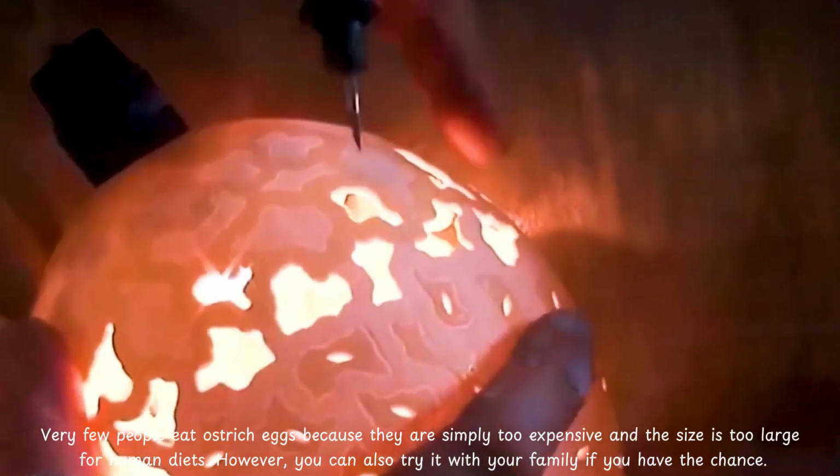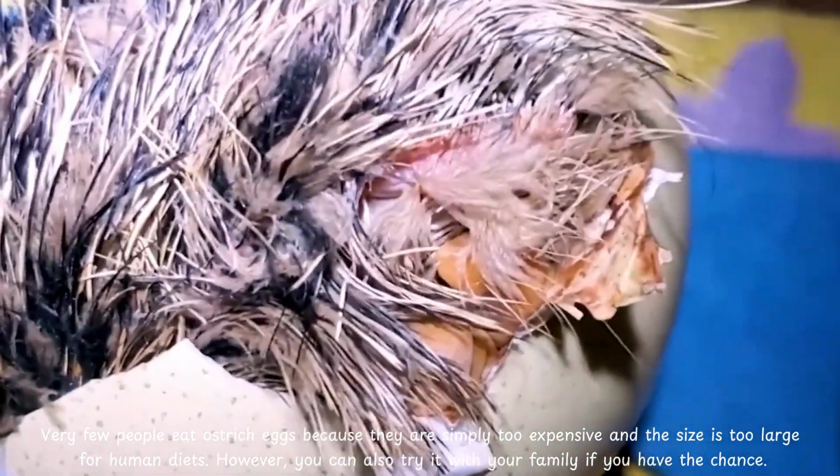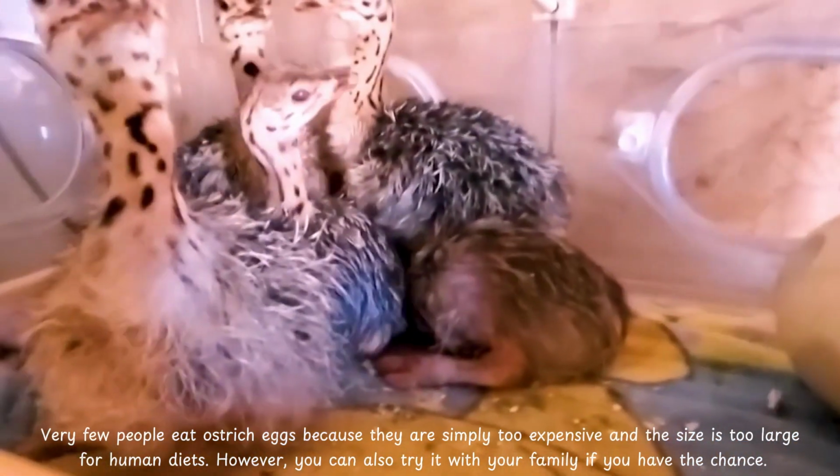Very few people eat ostrich eggs because they are simply too expensive and the size is too large for human diets. However, you can also try it with your family if you have the chance.